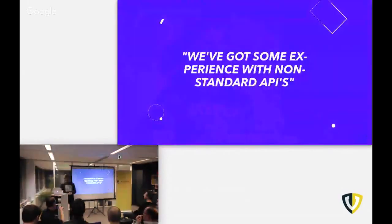So yeah, we've got some experience with non-standard APIs and also convincing customers and other relations that you should not be scared of this. Just try it out. Just go with it. And see the benefits.